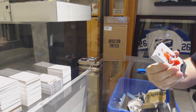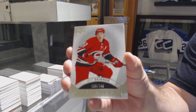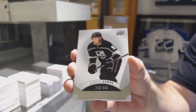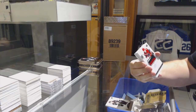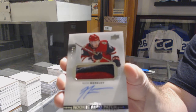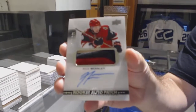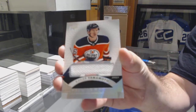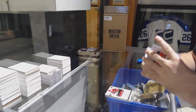We have a book in the first pack. Carolina, Jeff Skinner to 249. For the LA Kings, Adrian Kempe to 399. For the Coyotes, to 299, Nick Merkley. Rookie patch auto, Nick Merkley. There you go. Sorry, I gotta move that one a little closer. For the Oilers, Kailer Yamamoto, rookie jersey.